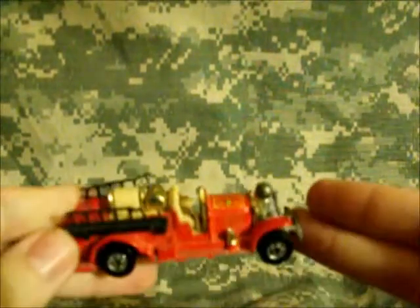Alright, in the number 3 spot. This was a childhood favorite of mine. I wish I still had my childhood version, but I don't. A lot of us have regretted what we've done to our childhood cars. But this one saw a lot of time in the sandbox, playgrounds, everywhere in the house.